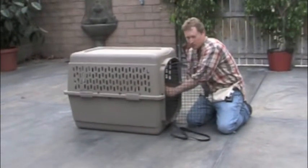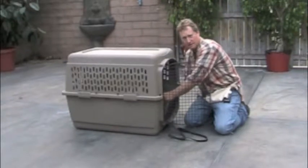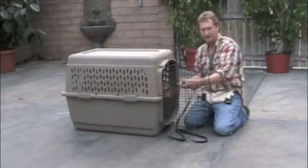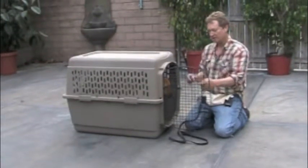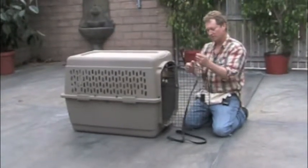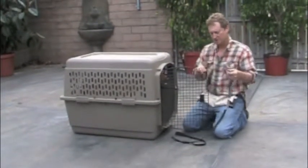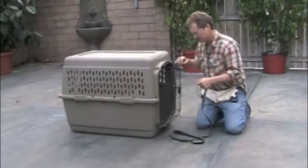And you would have to handle her anyway. You'd have to take her in and out anyway, so why not do it in a more focused, structured way that is training for her. So I take off her, we have this little mini prong collar, and we have a choke chain on her when she's out being trained. And I'll explain why in a second.